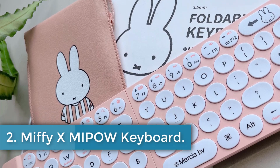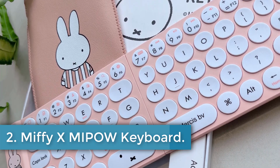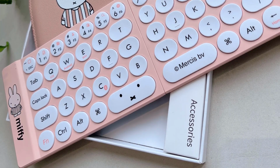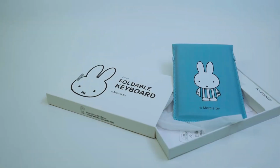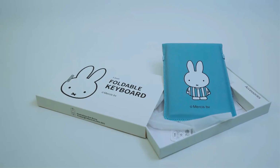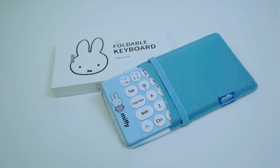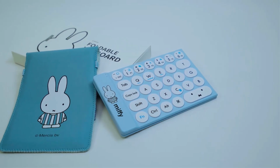Number 2. Miffy X MIPOW Keyboard. The MIPOW MPC002 is a foldable Bluetooth wireless keyboard that boasts being the lightest and slimmest in the world, with a thickness of 3.5 mm and weighing only 150 g. Featuring a full-size keypad layout, ergonomic design, and a unique concave and convex keycap design for comfortable and efficient typing, this keyboard is designed for day-long usage.